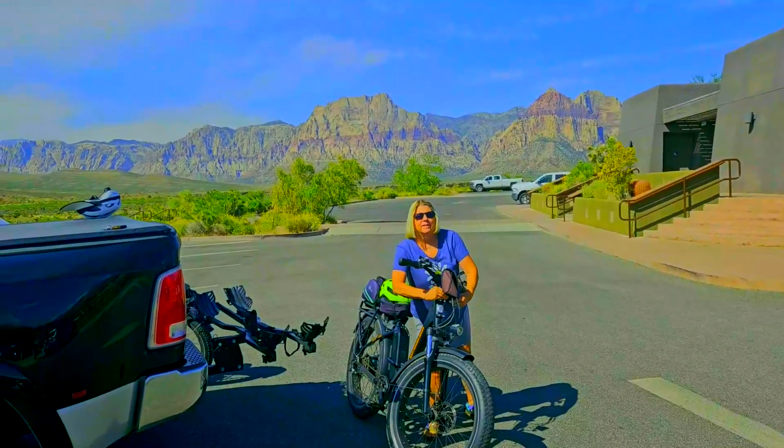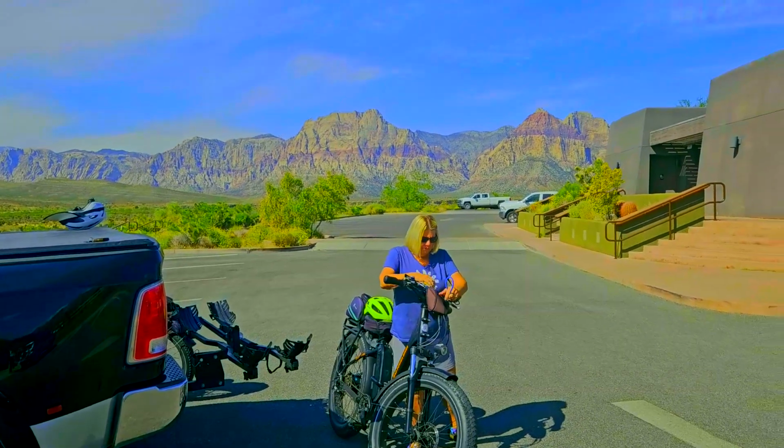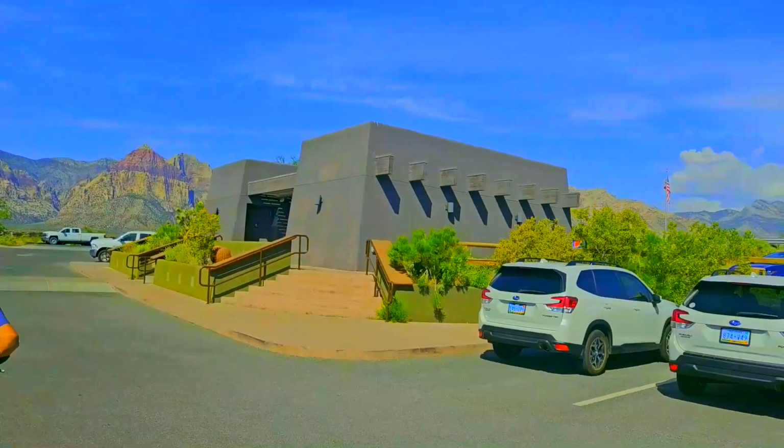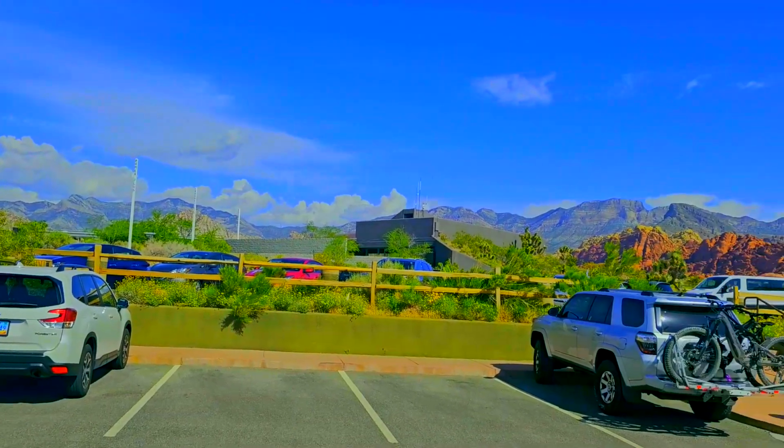Life every day. So today's adventures bring us to the Red Rock National Conservation Area, and we are going to ride the Red Rock Canyon Scenic Loop. It's about 15 miles.